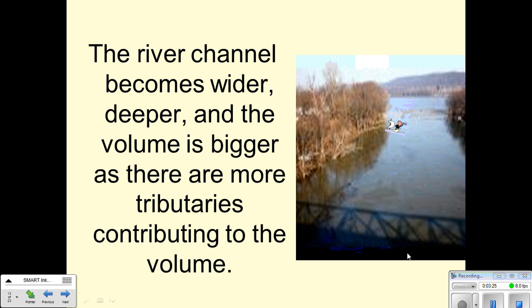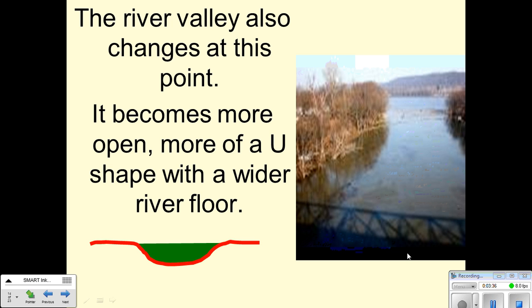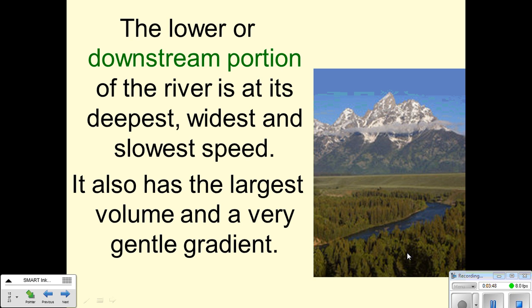Let's check out the little man in the boat as he goes down the stream. The river valley also changes at this point. It becomes more open or more of a U shape with a wider river floor. The lower or downstream portion of the river is at its deepest, widest, and slowest speed. It also has the largest volume and a very gentle gradient.